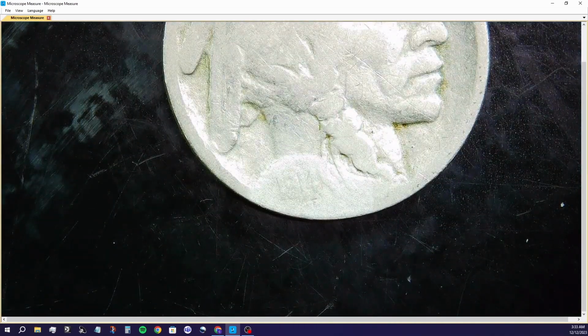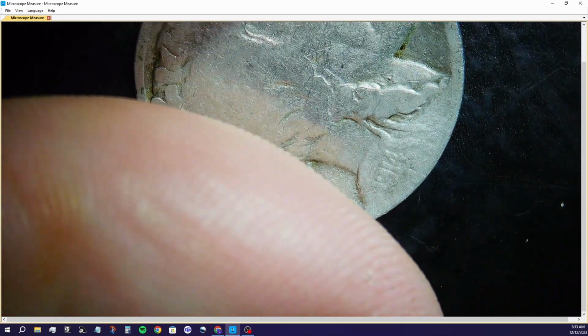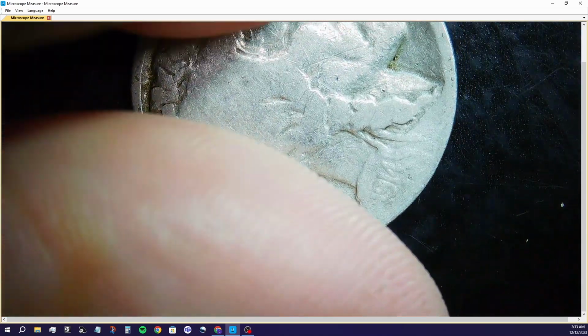There's a 14 Philly. I think that's a better one, isn't it? 20 million, yeah. $20. I don't see the 3, so it's not a 14 over 13.